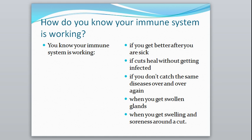So how do you know your immune system is working? You know your immune system is working if you get better after you're sick, if cuts heal without getting infected, if you don't catch the same diseases over and over again, when you get swollen glands, or when you get swelling and soreness around a cut.